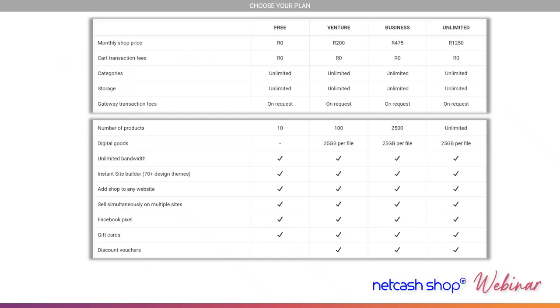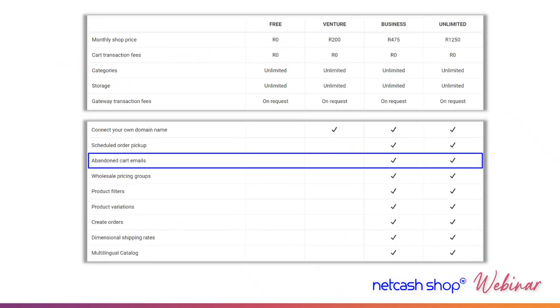And then, of course, moving into the season, you want to make sure that you are on the right shop plan. I mentioned this last week as well. The venture and business plan have a couple of distinct differences, and specifically the abandoned cart emailers. Over the Black Friday period, you want to set up abandoned cart emailers because your customers have got 17 web browser windows open. They are shopping at all of the online stores in South Africa and internationally, in fact, and they are bargain hunting. They might open a few tabs, they might be comparing prices of your store to another retailer's store, and they might get distracted, the phone might ring, and they might need to go into a meeting.